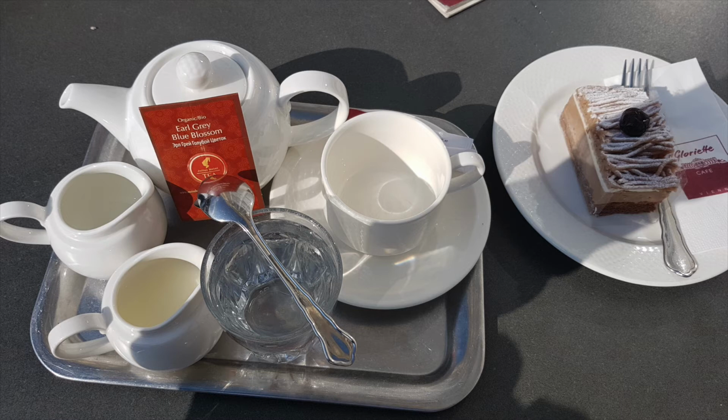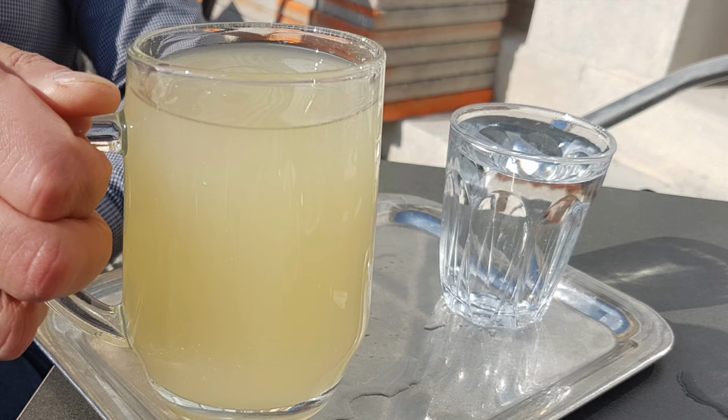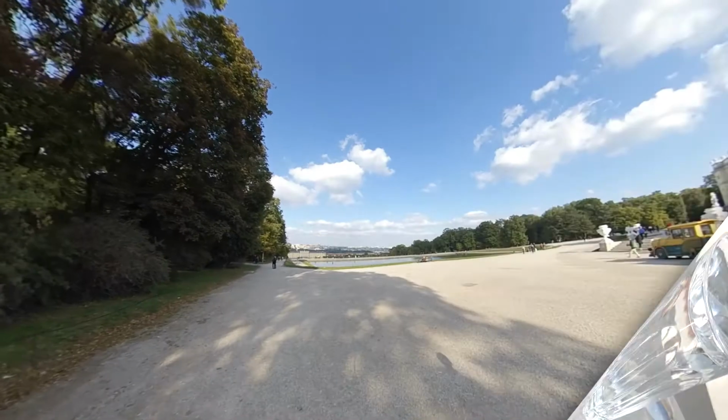The only complaint was that it was small. It was a dingy, tiny little piece. It was a sweet chestnut cake. I wish it was a bit bigger because I could easily gobble up a lot more. And it wasn't cheap. It was fairly expensive. I guess refreshments at these places are expensive. And my friend went for some sort of Austrian special beer of some sort. Very nice.